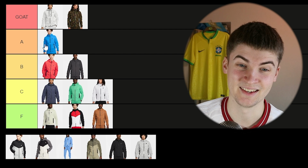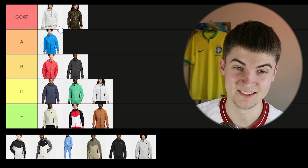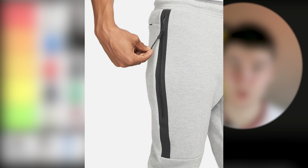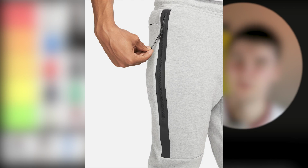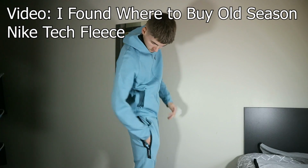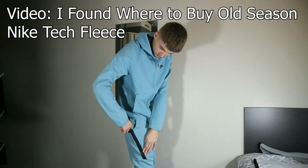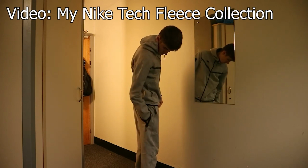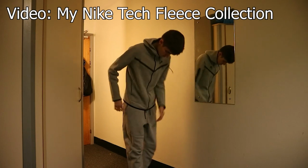I mean, it's going to be funny, isn't it? Not a single new Tech Fleece is in goat here, but the old ones are. But I mean, come on, the style, the fitting of the OG season, and also the joggers play a massive factor into why they're goat. The zip pockets down the side, because they're straight, it's just so clean. And I also prefer the old season and the OG season's side pockets because, well, they're longer. They look better part of the design compared to the V season where it's like just at the back. I know it does look nice, don't get me wrong, but I do prefer the old season and the OG season because of that.